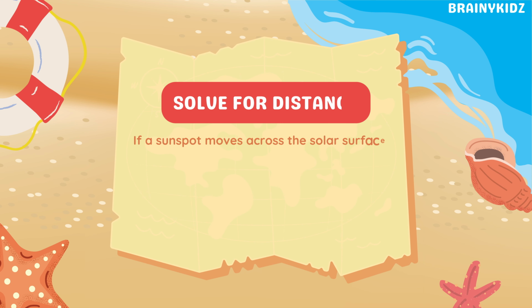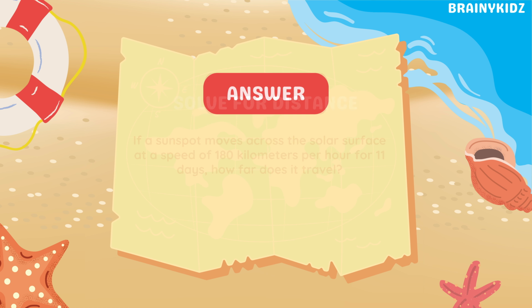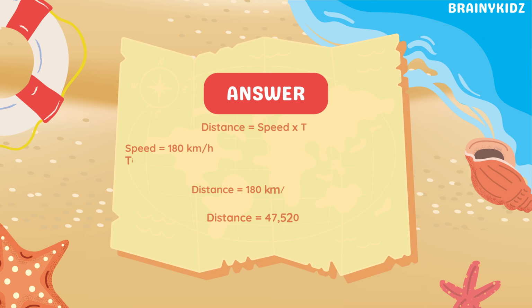If a sunspot moves across the solar surface at a speed of 180 kilometers per hour for 11 days, how far does it travel? To find the distance a sunspot travels, we multiply its speed, 180 kilometers per hour, by the time of 11 days, which is 264 hours. That gives us 47,520 kilometers of steady drift across the solar surface, tracing the sun's magnetic activity.